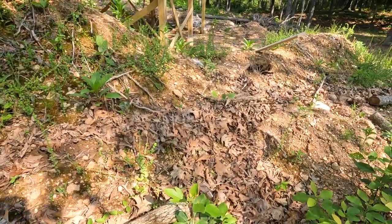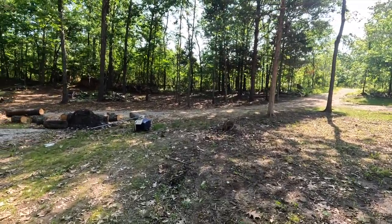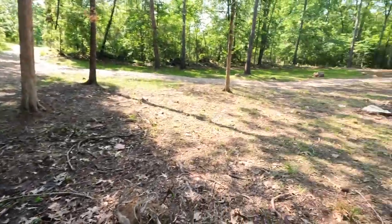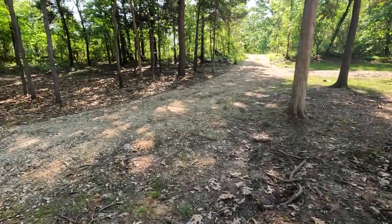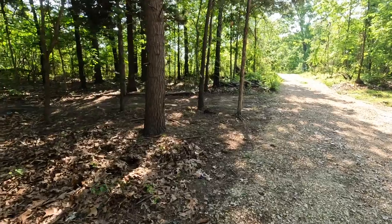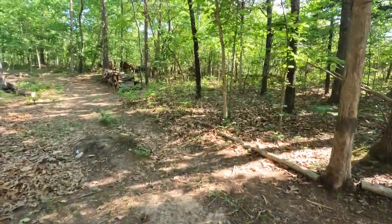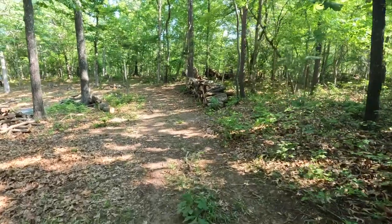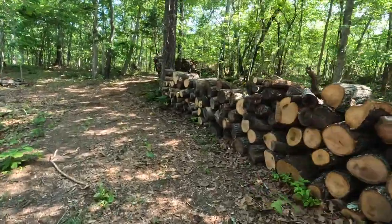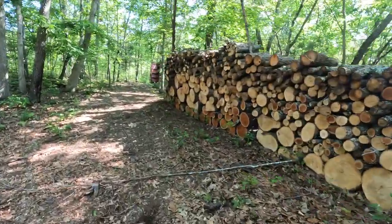But what else? I don't know what the goal for this video is, guys, so I'm just going to show you the property, I guess. We've been burning stuff here and burning stuff there. Let me show you my wall of firewood again, because we've been stacking it up. Also let me show you my shipping container in case you forgot. We've got a whole new wall of firewood, and it just keeps going.